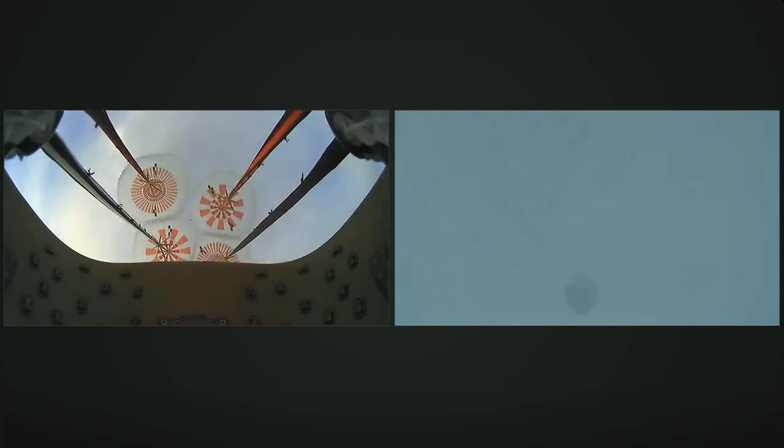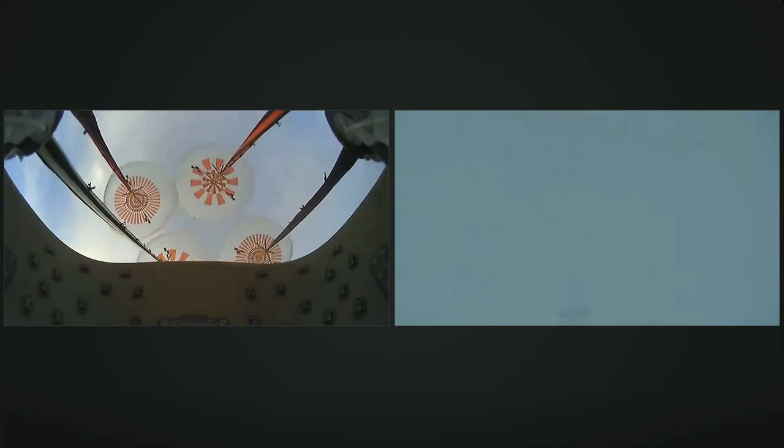And at 4:04 p.m. Pacific time, we do have confirmation that the main chutes have deployed, and you can see that on your left-hand screen, a camera looking forward above the Dragon capsule, looking at those 4 main chutes.